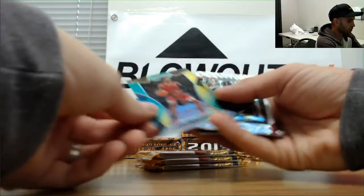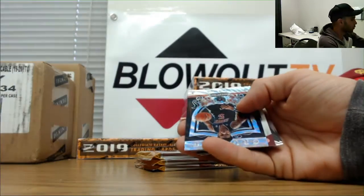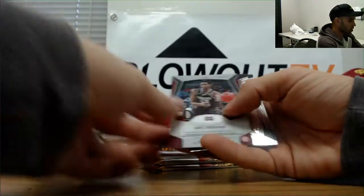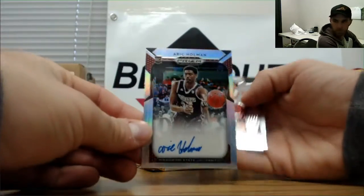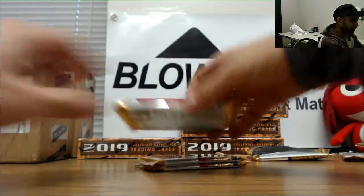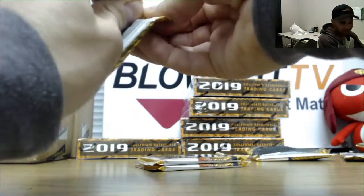KZ Akpala, 249. Another Okiki, Crusade, Shimmer, and Eric Hallman. Base autograph. Cody Clemens. No, not the quarterback that got drafted by the Jets in 06.